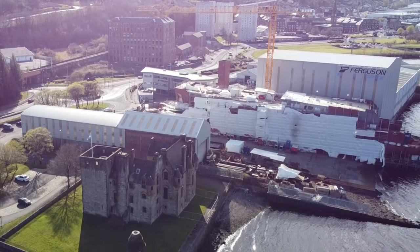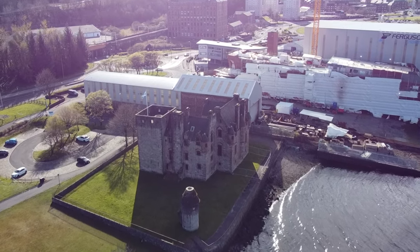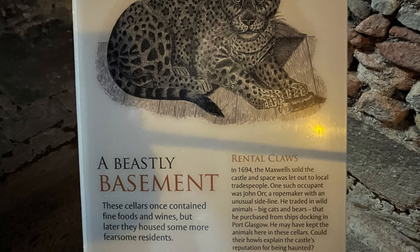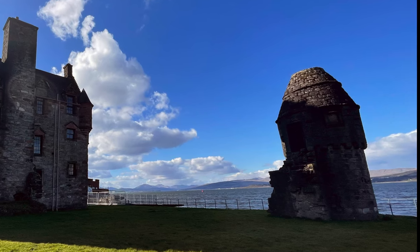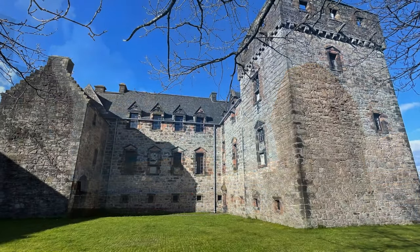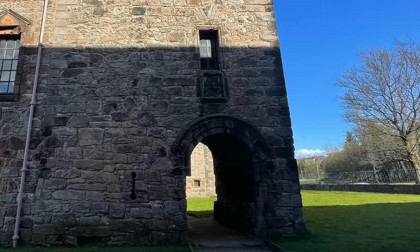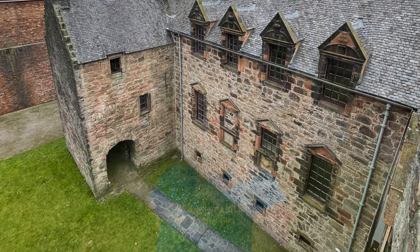After the last of the Maxwells died in 1694, the castle was sold to non-residents such as John Orr, who used the castle for different purposes, such as a rope-making factory and a store for big cats and bears at one point. Newark Castle passed into state care in 1909 and is now in the care of Historic Environment Scotland.